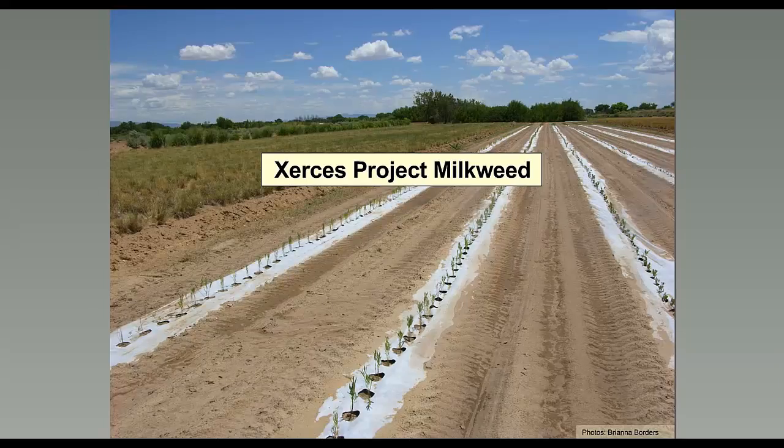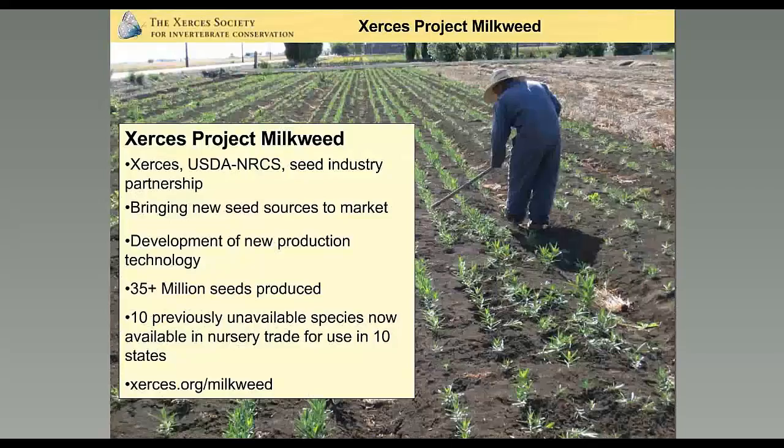But I will wrap up here quickly, and I just want to highlight finally this project that we've been incubating at the Xerces Society for a number of years called Project Milkweed, that has worked with the USDA's Natural Resources Conservation Service and the private seed industry to try to bring additional sources of milkweed seed to market in parts of the country where it's not widely available. So places like Texas, California, Florida, the Great Basin. These are regions where historically it's been really challenging to find widely available commercial sources of milkweed seed.